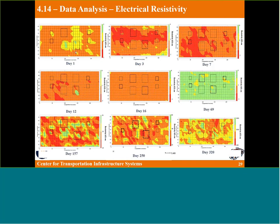However, during day 1, we could see that the probe did detect the plastic material of the shallow delaminated areas during the very early stages. We could see that at the location of the shallow defects and even some of the deeper ones, the resistivity values are higher, as shown here. And so this indicates the probe's ability to detect the high resistivity carbon material as compared to the wetter concrete.